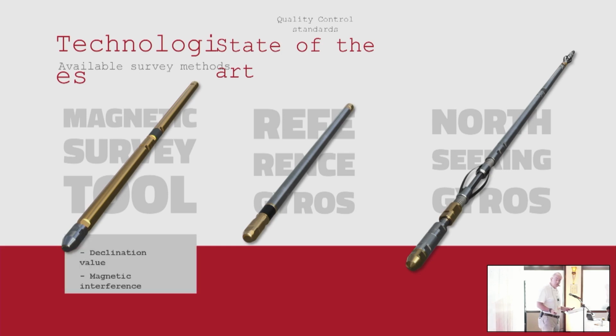And the errors associated with the different tools. Magnetic tools: declination correction. In the oil and gas industry, they did a survey and found that the average declination was 0.3 degrees out. Doesn't sound like much, but it's significant. It becomes a systematic error if it's incorrect.